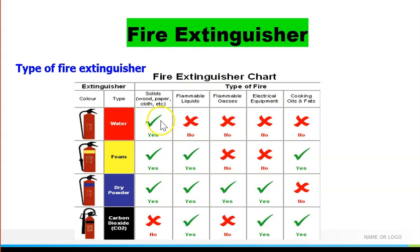Water is only for the solid, for example, wood, paper, cloth, and so on, the type A. And then foam we use for the type A, and then the flammable liquid type B, and then the cooking fat F, class F fire. And then for dry powder, dry powder mostly used for all, except the F, in which the cooking oil and fat. So you won't see this dry powder in the restaurant or in the kitchen.